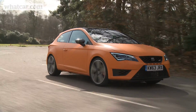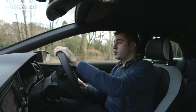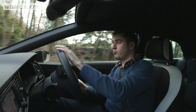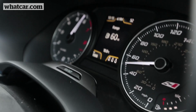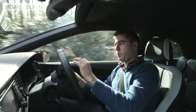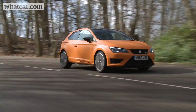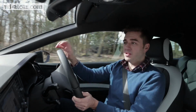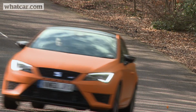One of the first things to note about the Leon Cupra is that, unusually for a hot hatch, you get a choice of two power outputs. And both versions pull really strongly from low revs all the way up until that rev limiter kicks in. The most notable difference is that the higher powered version is that little bit more powerful when it comes to the middle and top end of the rev range, but to be honest, you won't notice that when it comes to everyday use. In both cases though, it is still a very fast car. You get to 60 miles an hour in just under 6 seconds.